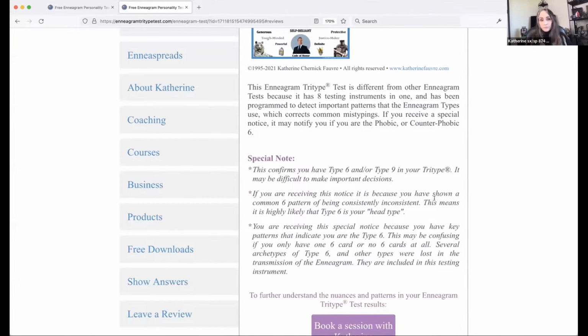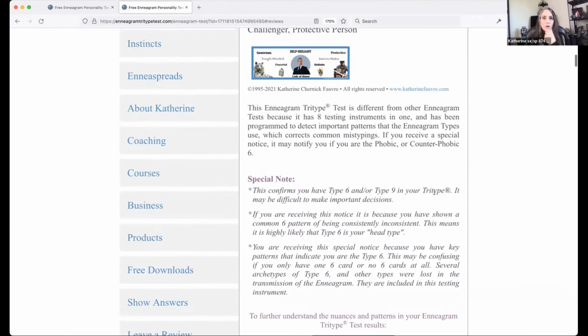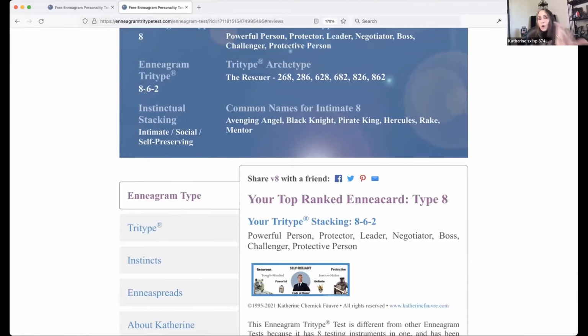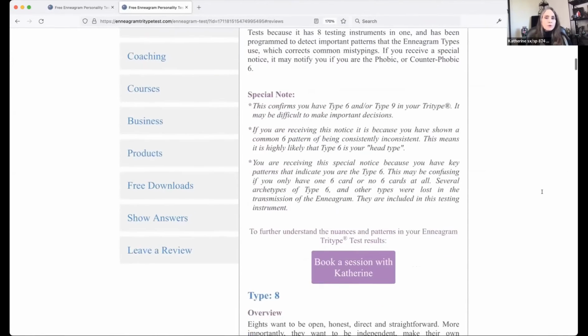Now, Val got 3. The first is, this confirms you have type 6 and/or type 9 in your tritype. It may be difficult to make important decisions. Okay, back to the banner. Well, he's got 6, so it's validating that 6 is his head type. But wait a minute, it's also saying 9 is a possibility. So when you see that pattern, you want to be sure to check out type 9. Let's see what else he got, because that statement is worthy of checking out both 6 and 9.